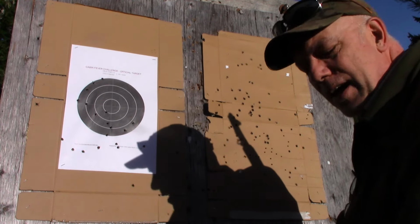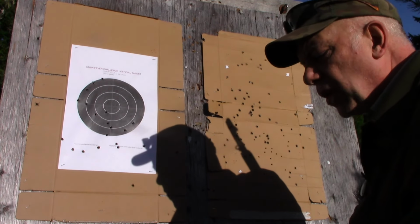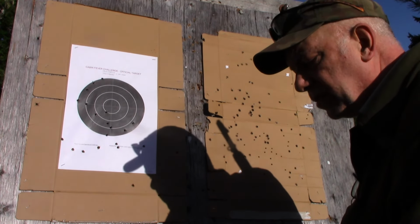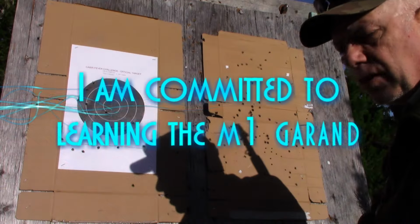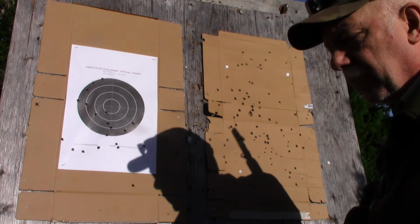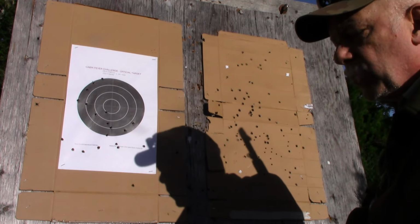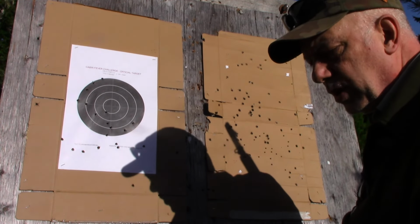Okay, folks, hope you enjoyed that. I try to bring the Helsby rifle out every single year to shoot the Cabin Fever Challenge. I'm committed to shooting this rifle and learning this rifle and getting to know it better. I'm going to eventually do a proper shooting video of the Helsby rifle, number 274.